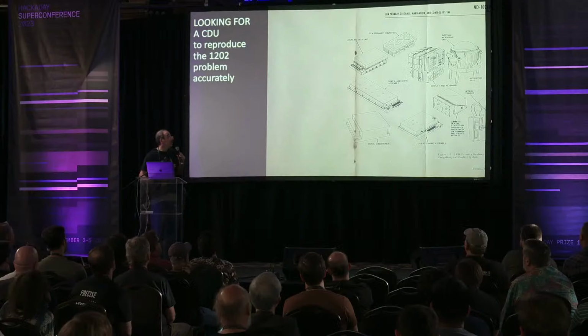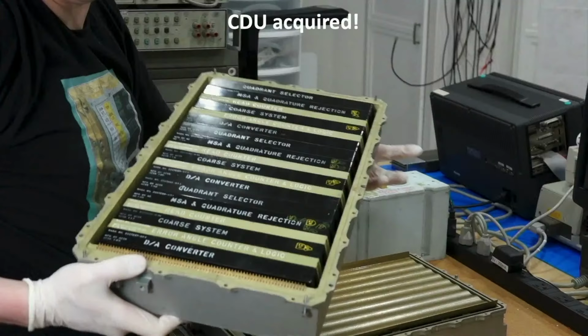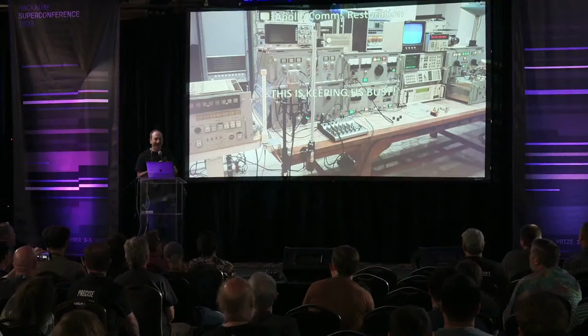And it turns out that we know from running the actual AGC that the 1202 has not been reported correctly. But we need to prove it, so we need to get a CDU. We have one. So that's going to come in future episodes and still keeps us busy. In the meantime, Steve gave us the whole Apollo communication system, which is another 20 episodes of stuff. And I'll stop right there. It's the end of my 100th slide.